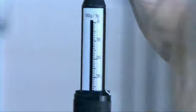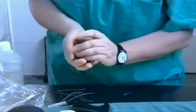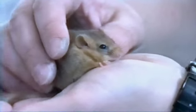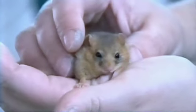So it was on 10, so... That's 30 grams. Yeah. Even heavier. And as you can see, it's a very, very gorgeous dormouse. It's feeling a little bit sleepy, but basically it's waking right up now. And it's very important for his future that we can identify him, so he's going to be an important part of the breeding programme.